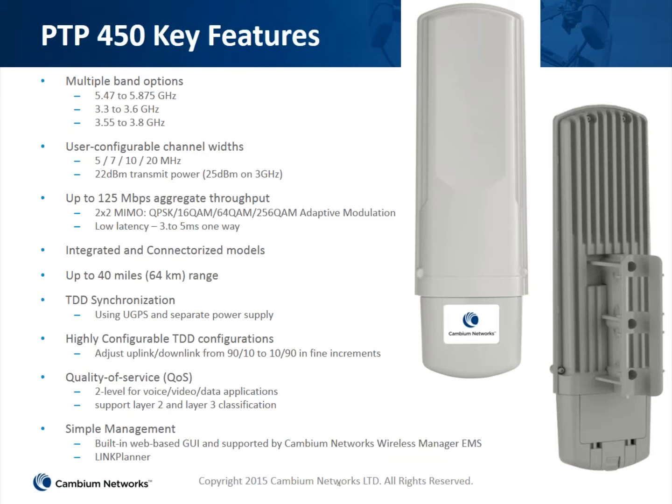So yeah, good question. And if you're just going to have a single PTP link on a tower, or you're going to have a couple links but you can separate them some distance apart on different channels, then synchronization is optional at that point.